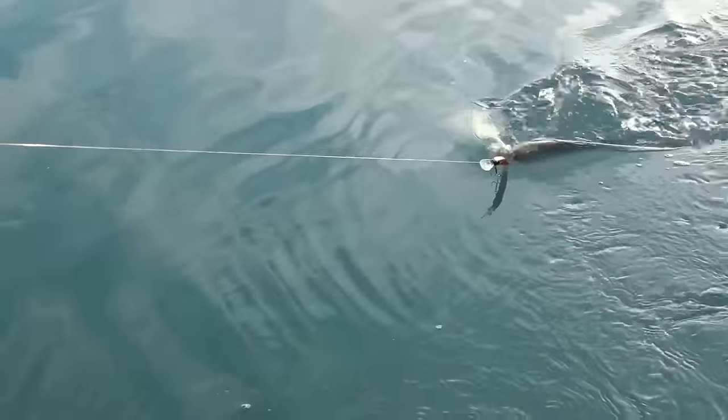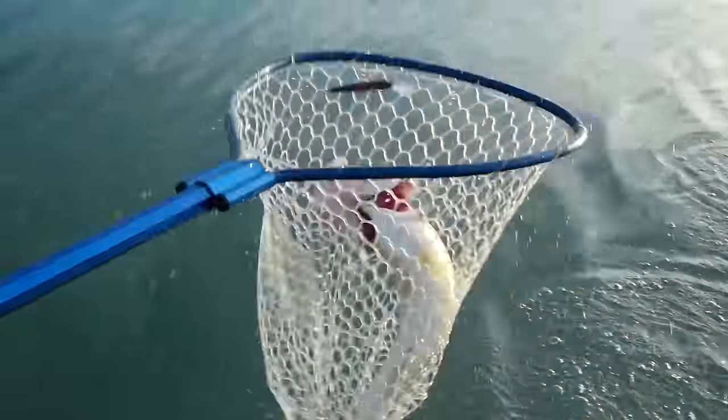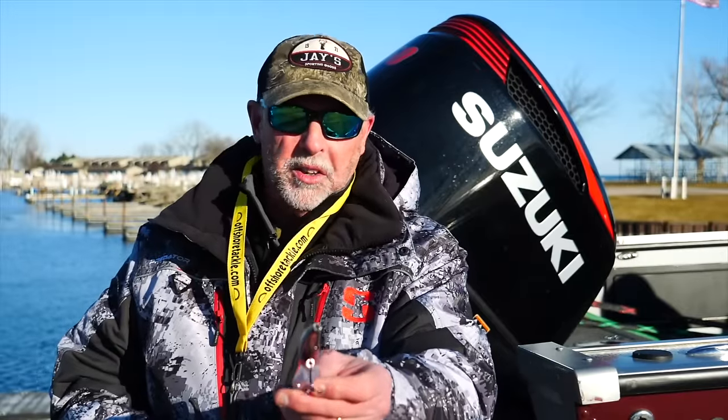You know, crankbaits like this are great fishing tools. We catch an awful lot of fish with them, but eventually what's gonna happen if you fish a crankbait long enough, it's gonna get knocked out of tune. And what I mean by that, when a crankbait is in the water and you're pulling it or trolling it, it should dive and come straight at you.